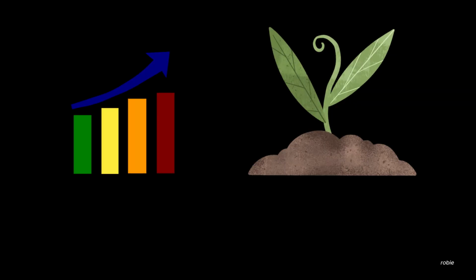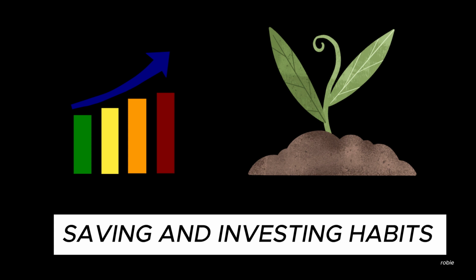Remember, it's not about how much you contribute right away, but rather about developing the habit of saving and investing for the future. As your income increases or your financial situation improves, you can always consider increasing your contributions. The most important thing is to start as soon as possible and remain consistent with your savings efforts while minimizing your tax burden through retirement plan contributions.